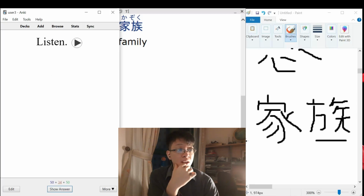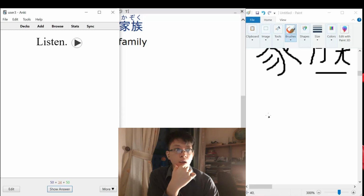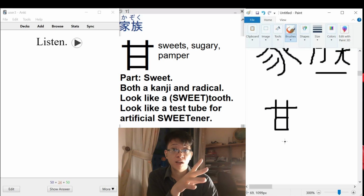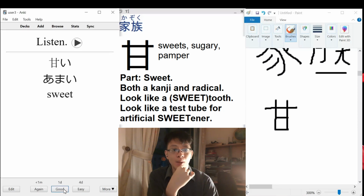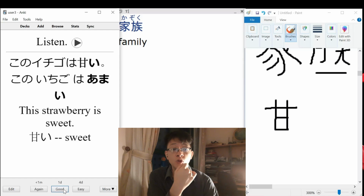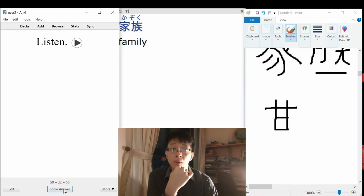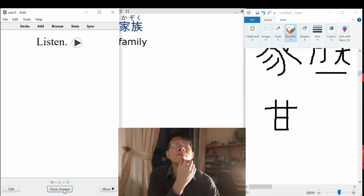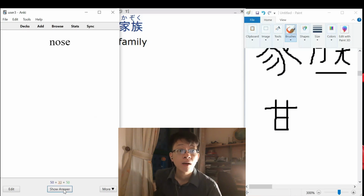甘い。Okay. So this one is new too. Yesterday I said it looked like a test tube. So the name, I think, is sweetener, but it also looks like a tooth, right? So you could also just remember it's a sweet tooth, right? A sweet tooth. Okay. Amai means sweet. このイチゴは甘い。Okay. Strawberry sweet. テーブル。Table. Okay. Table. Katakana only. 新しいテーブルを買いました。Bought a new table. Okay. I think we are looping back to the back side of the card here.